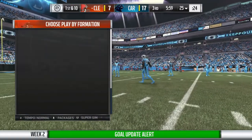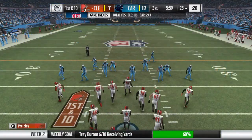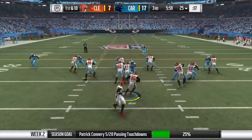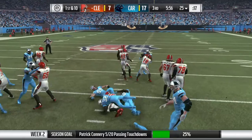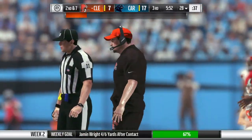This offense ready to get back out there as they'll have the football to start the third quarter. And they'll go ground game here with a tailback. Give them 3 on first down. It'll set up a 2nd and 7.